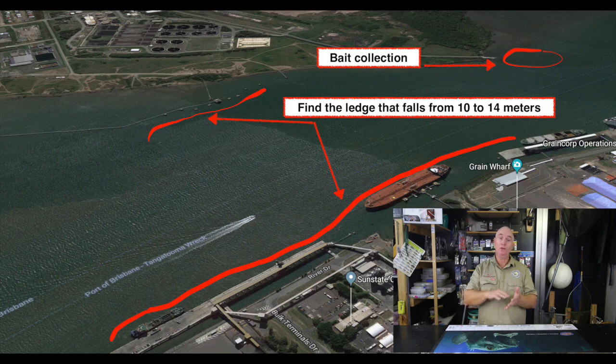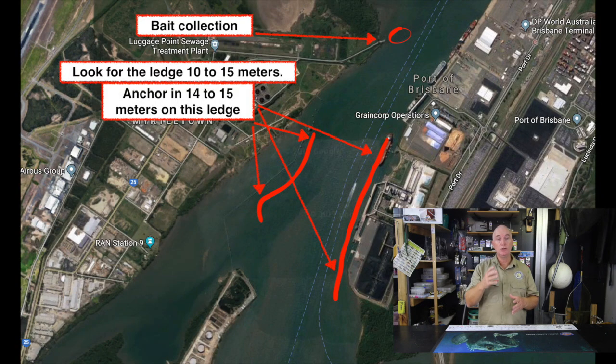Okay, on this map you'll see all those red lines. There are red lines everywhere. What I've tried to do here is give you some idea that it isn't a very big area you need to concentrate on to find fish. Where you collect your bait and where you actually go fishing for threadfin and dew are all very similar in spot. The reason is that the threadfin and the dew are eating the same fish that you're collecting. So don't go too far from where you catch your bait.